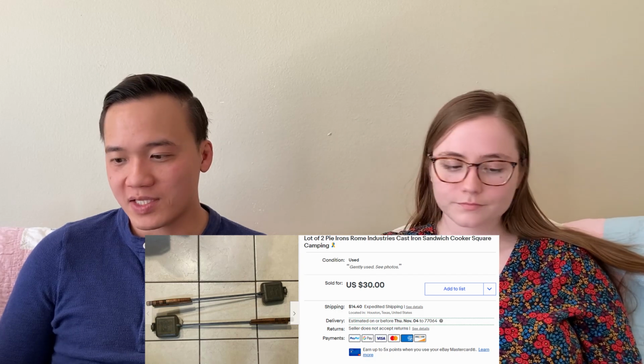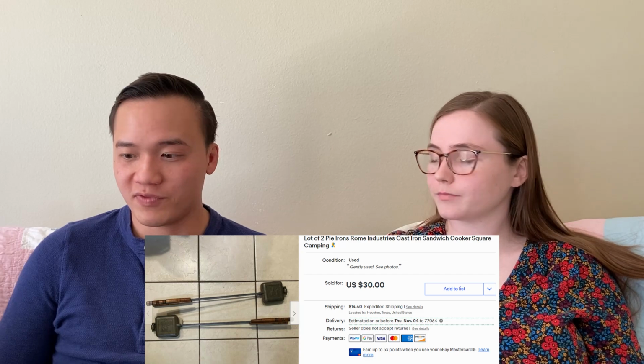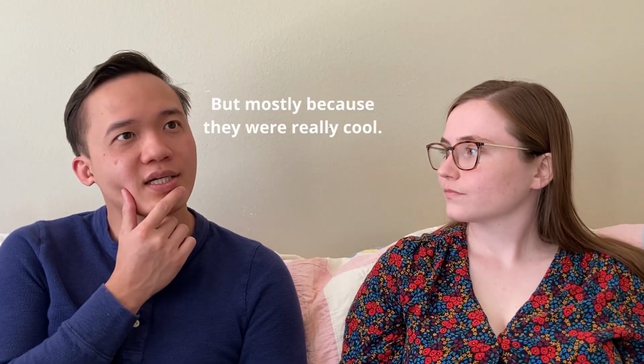We sold these really cool pie irons for $41.70. The buyer was all in. We made $23 in profit, so yeah, pretty fast flip too. We don't know a whole lot about it. We picked it up based on comps, and they were just really cool.